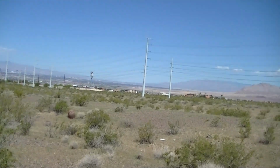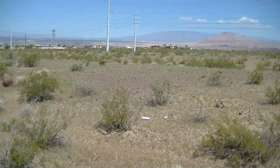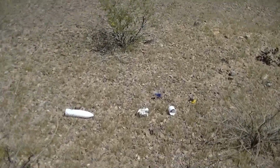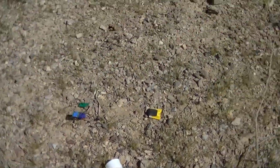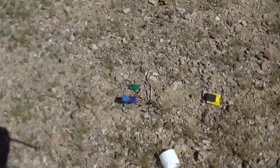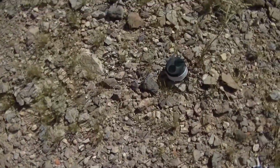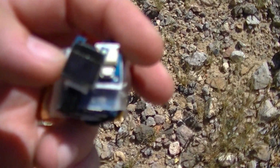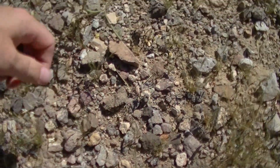A couple broken pieces, but not too bad. Let's see what we get here. Okay, there's the motor. Okay, so that's beeping. The Jolly Logic 2 looks okay. Here's the RFC sitting here by itself. Is it on? It's really hard to see with the sun glare. I'll have to get in the shade to see if it's doing anything.